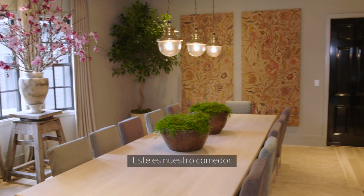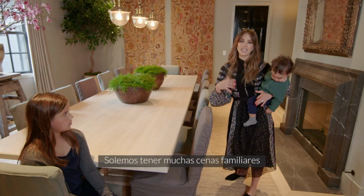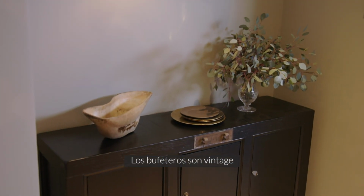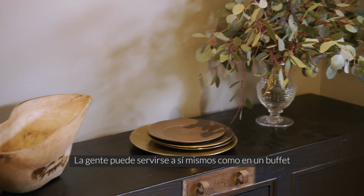So this is our dining room. It's nice because we have this big wooden table. We like to have big family dinners. And we have these sideboards I got. They're vintage, and then we just painted them. People can serve themselves buffet style.